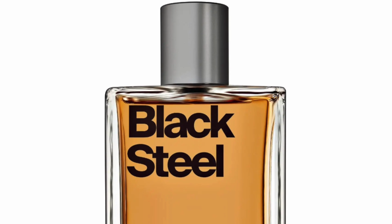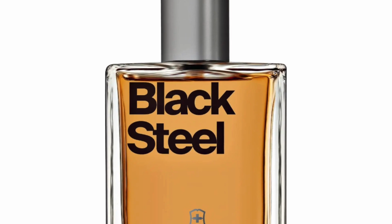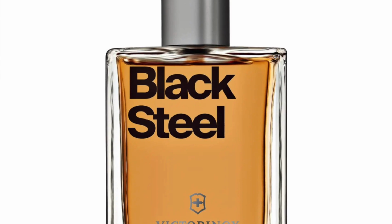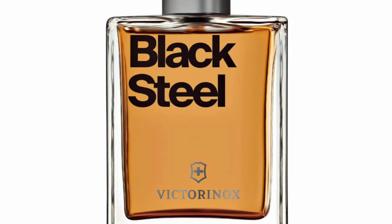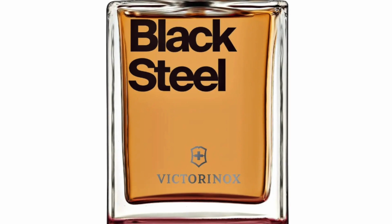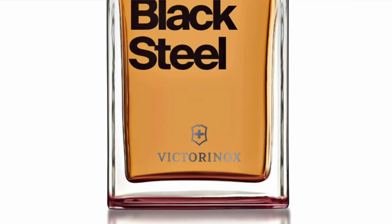But for me, I think it's a great steal, a great steal. Really great fragrance, smells fantastic. It's not the most intense fragrance, but then again, we don't always want the most intense fragrances. And also, it's 20 bucks. So for 20 bucks, you can smell great. Just replenish over and over again if it doesn't last a long time on you. So that's Victorinox's Black Steel. One more thing I do want to say, it does remind me a little bit of Continuum.